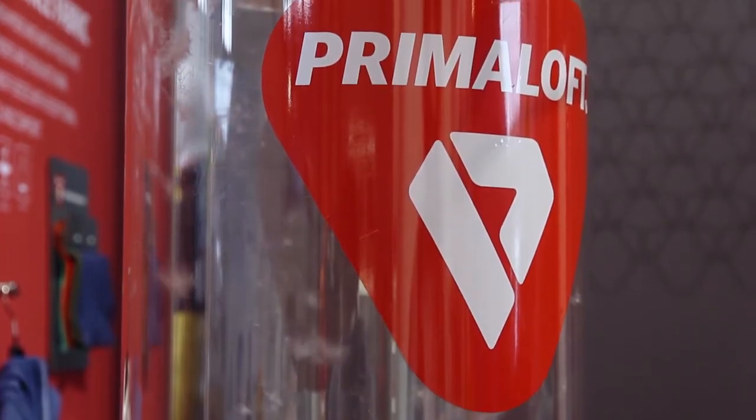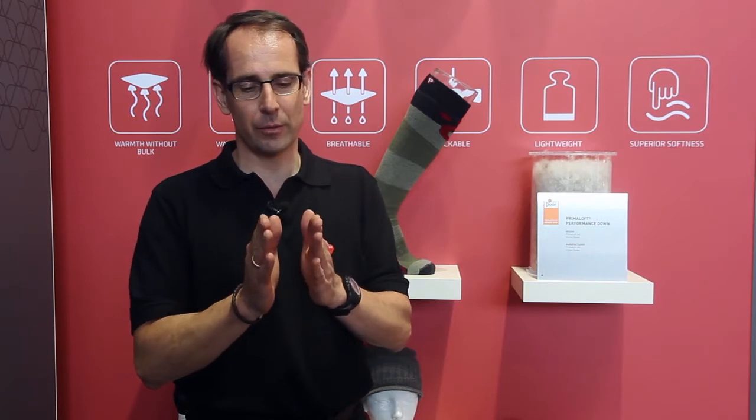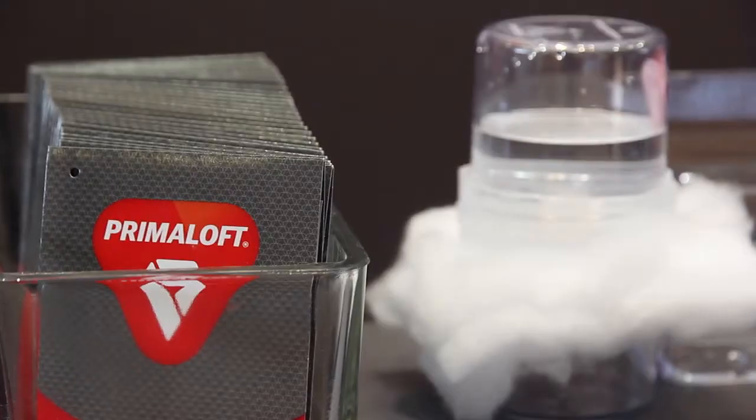Lighter is one of our key topics in general with our insulation, as we work with very fine microfiber. 9 kilometers of that fiber is just 1 gram, so it's very light. The lighter or the thinner the material is, the more air is trapped in between. So this means you can go with a much thinner insulation while achieving the same warmth.